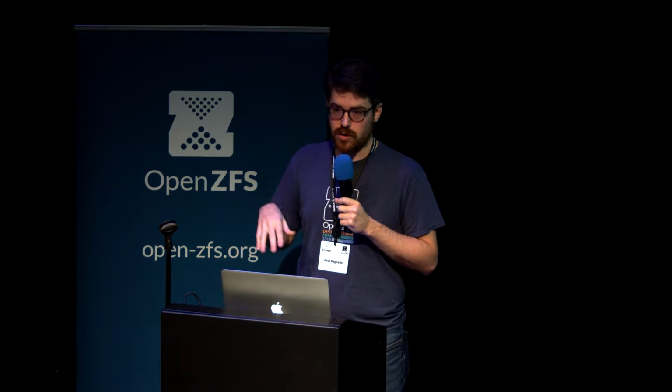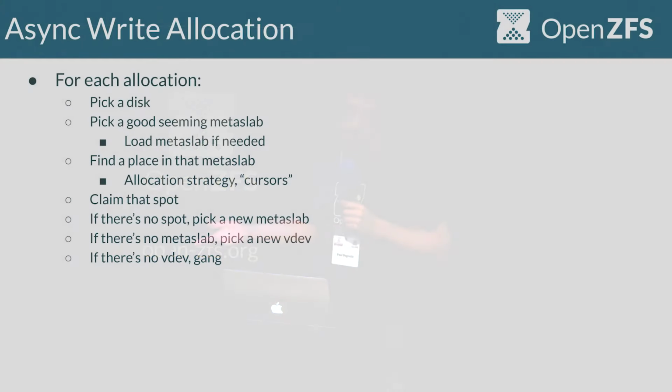So now I'm going to talk a little bit about the actual allocation process, what exactly the steps are that we go through. So whenever you're doing an allocation, for each allocation you do, the first thing you do is you pick a disk. There's a lot of different mechanisms that go into picking disks, but none of them are super relevant to this talk. There's thresholds for how much performance you already have going on to one disk and lots of things like that. But for our purposes, you pick a disk. It's basically round robin.